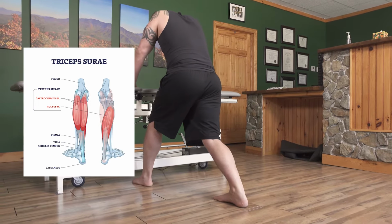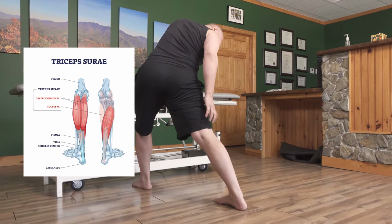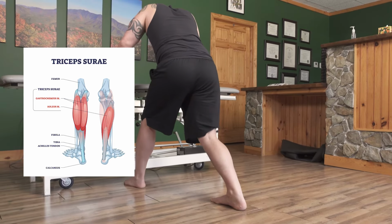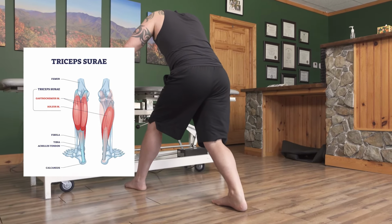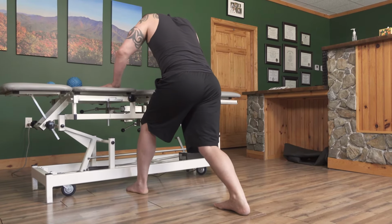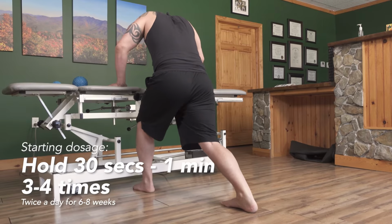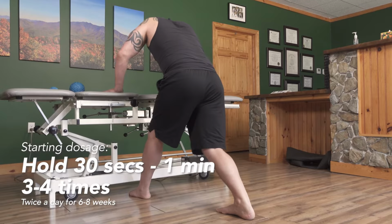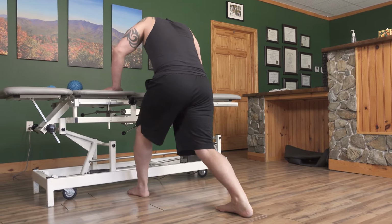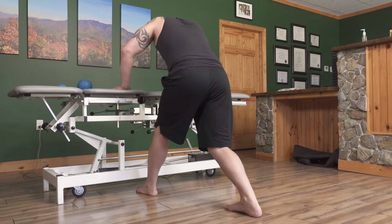The soleus does not cross the knee, unlike the gastrocnemius, which does, which is why we have to keep the knee straight to stretch the gastrocnemius and knee bent to stretch the soleus. Again, if I don't hold this for 30 seconds to a minute, 3 to 4 times twice a day, the tissue will never improve in flexibility. And thus, every box of orthotics should say, see your doctor of human movement first.